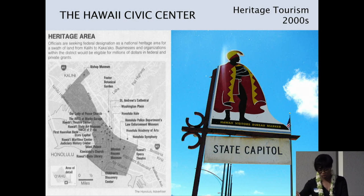So now we've come full circle with the Hawaii Visitors Bureau that we discussed in the context of Robert Midkiff. The sign program began in 1932, that you see on the right, identifies sites that are of historic, cultural, or scenic value, and they're still being evaluated and used to the present day.